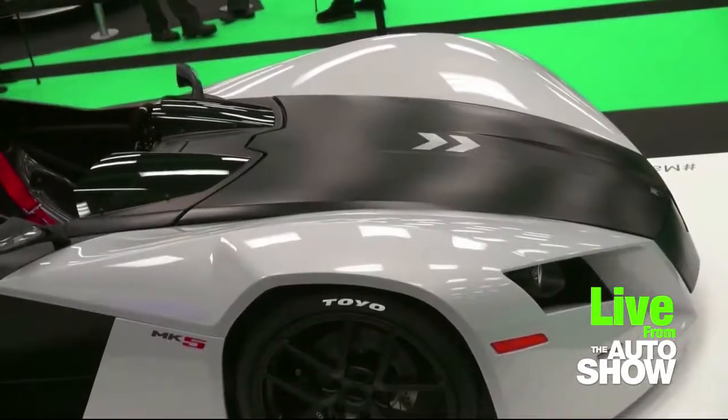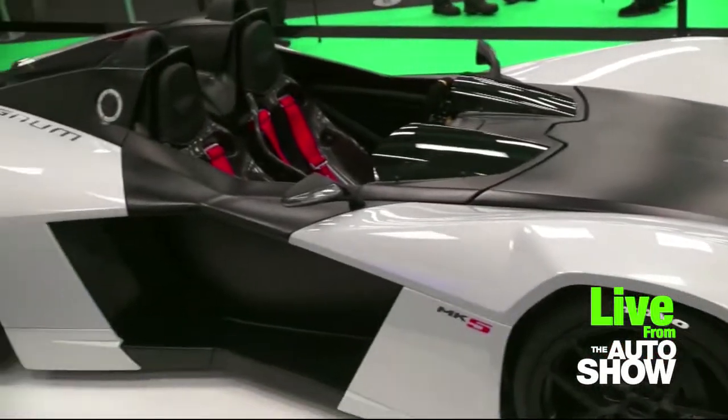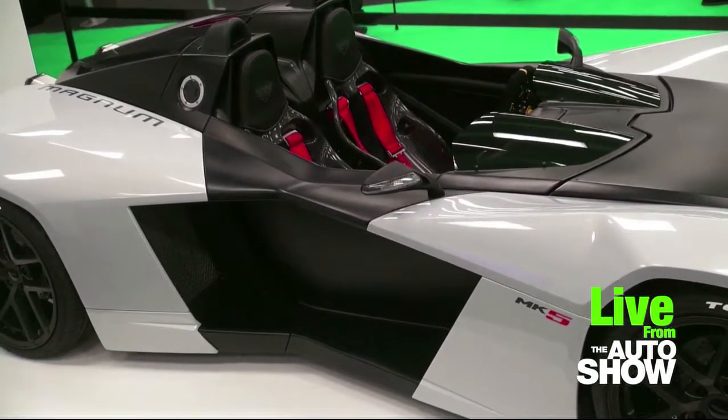Well, first of all, we've been in the business of building race cars for many years, since the late 60s. So we do have a large expertise in this field. And we wanted to design something a little different this time around, being a car for performance enthusiasts, not just drivers.